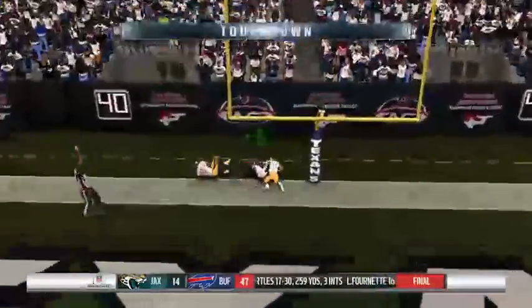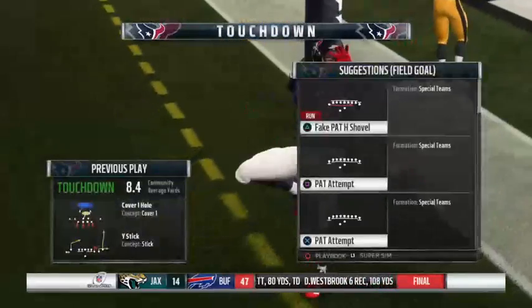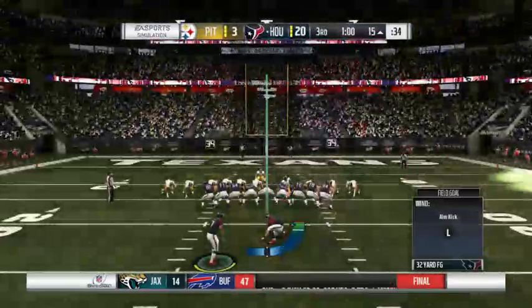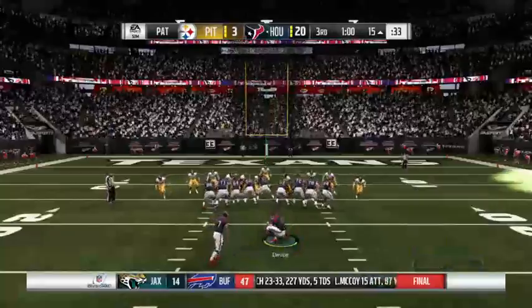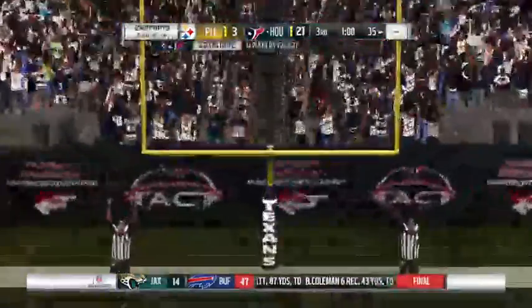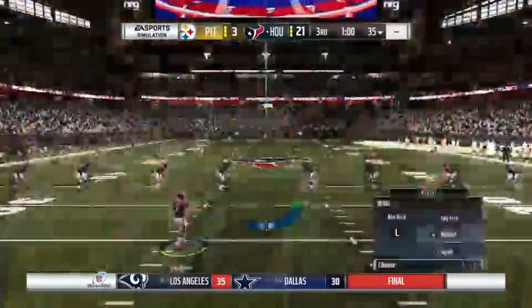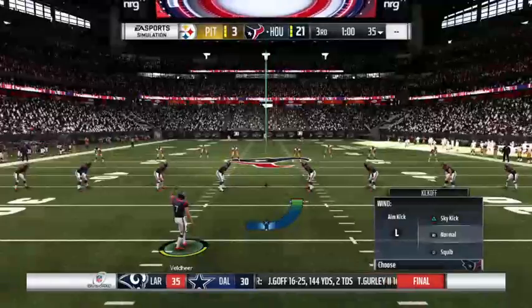That is caught. Hopkins for the Texans touchdown. DeAndre Hopkins from 4 yards out. And the Texans will add on to their lead. So, my man, another touchdown. They're looking like the #1 seed that they earned throughout the year. Looking pretty dominant right now.